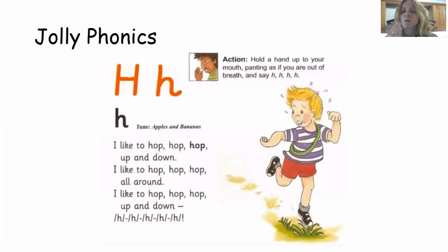I like to hop, hop, hop, up and down. I like to hop, hop, hop, all around. I like to hop, hop, hop, up and down. Ha, ha, ha, ha, ha.